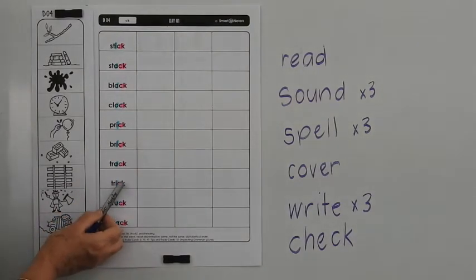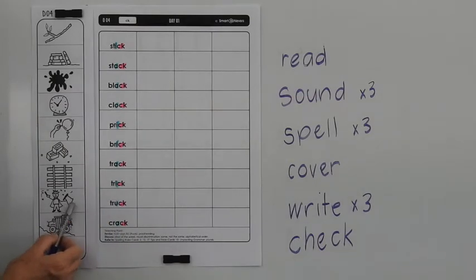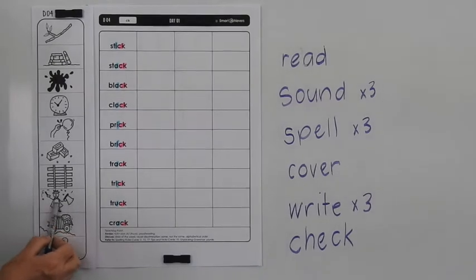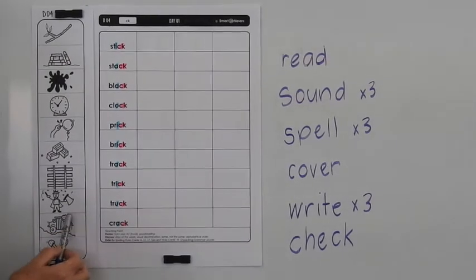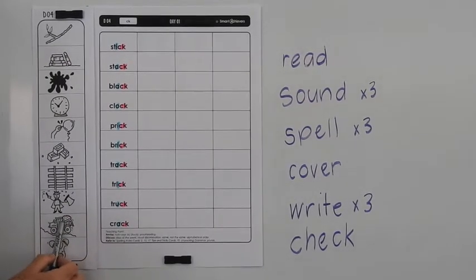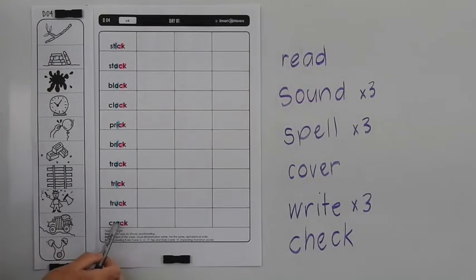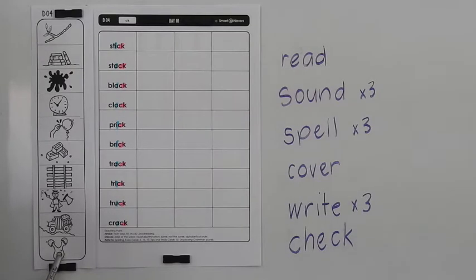A trick is something you might play on someone, or magicians do lots of tricks. It's like magic. Something special happens. Truck is a vehicle, a big vehicle that can carry big heavy loads on the back of it from one place to another. A crack: you can have a crack in a wall, or you can crack an egg and the egg falls out, the yolk and the white falls out of it.